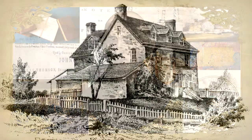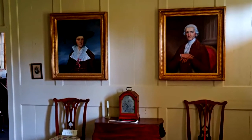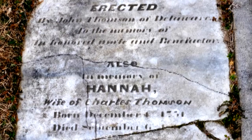And he became the owner of this property upon his marriage to Hannah Harrison. He became the legal owner of the property. And he recognized that if she had predeceased him, which she did, this property would descend legally through his heirs.